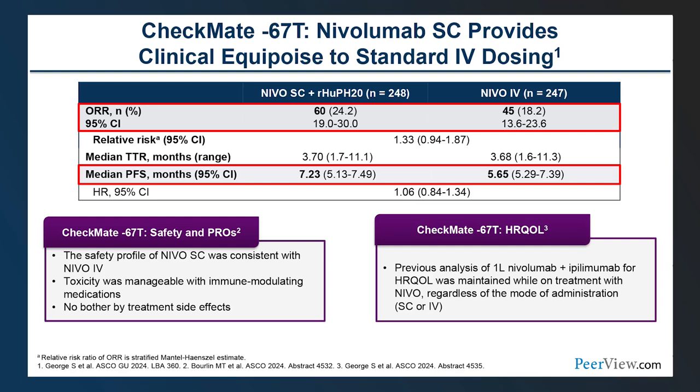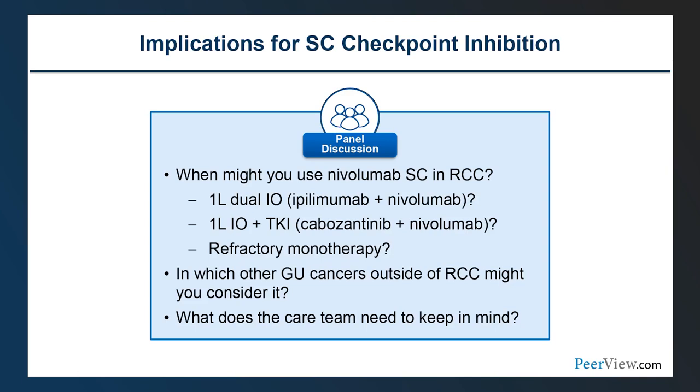I stopped by a poster that was being presented at today's sessions, which I thought really did a great job of articulating this principle. That's the one on the left. Sabby George also did some health-related quality of life studies that are highlighted on the right here. Well, let's just take a moment and stew over this.